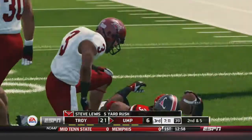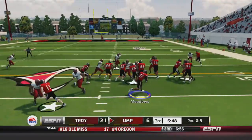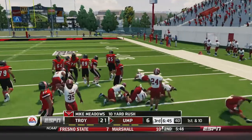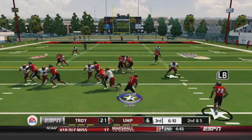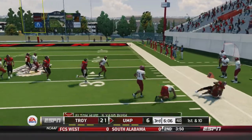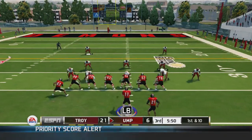Steve Lewis gets the pitch and has 5 yards. So we have it second down and 5, a heavy set. Mike Meadows gets the carry. He trucks through a defender and picks up 10 yards along with the first down. Watkins and Harrison split out wide to the left. We'll pitch it to Huff. He tries to stretch it to the outside and is able to convert for the first.